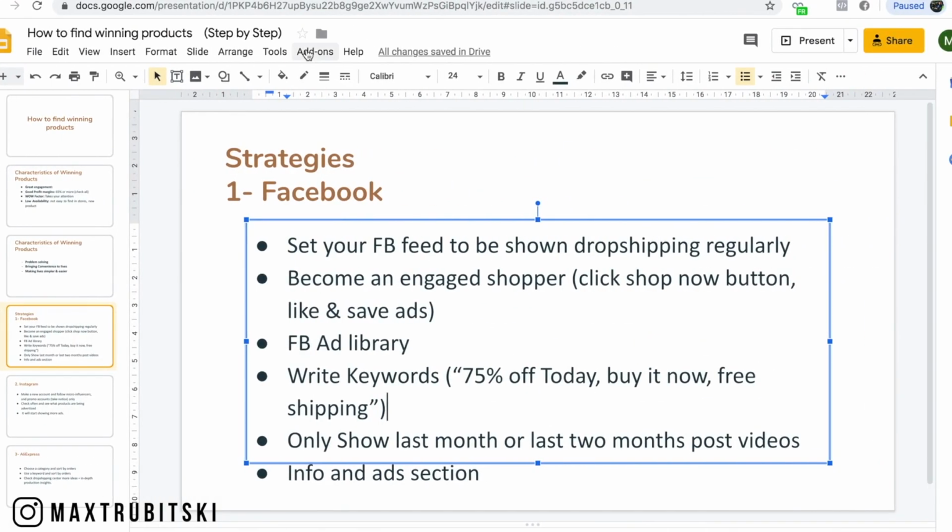Every single time you see a dropshipping ad, you want to click shop now, and you want to save that ad. You'll save that ad because that product may be a winner. Second of all, if you continuously click the shop now button, Facebook now categorizes you as an engaged shopper. And if you're an engaged shopper, they're going to show you much more dropshipping ads.